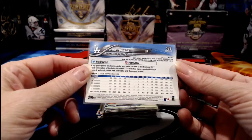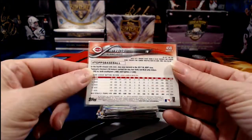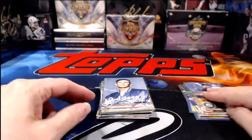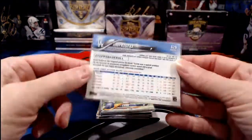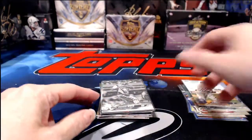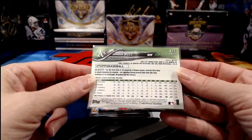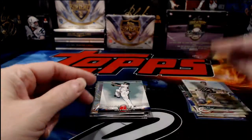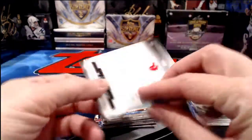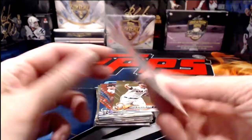Justin Turner, that is a short print for the Dodgers. Joey Votto, SP for the Reds. Kyle Seager, SP for the Mariners. Sandy Koufax, short for the Dodgers. Ty Cobb, short for the Tigers. This is unnumbered, but of course the black and white parallels don't come out super often. And that one is for the A's. It's the only one we found in this case. Jackie Bradley Jr., I just stacked in the wrong stack, so that one would be my fault.